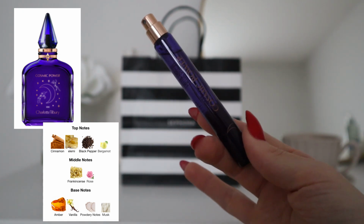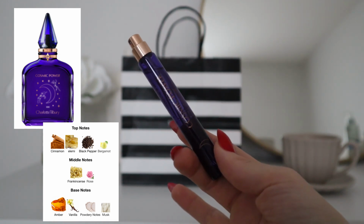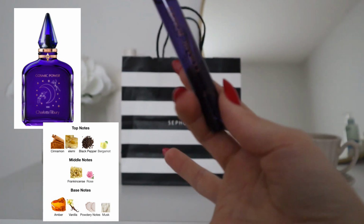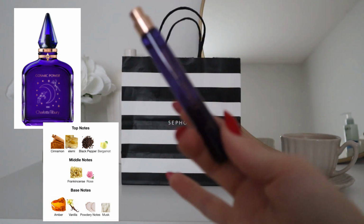If you like Black Orchid or you like Vanille Fatale, or maybe you don't quite like them, because I know for me Black Orchid is super potent and I'm like, I don't really know if that's my vibe. It's got a lot of patchouli I think in it, and it's quite heavy. And Black Orchid is kind of like a love it or hate it, a little bit polarizing. Vanille Fatale I feel like is a little bit more digestible.